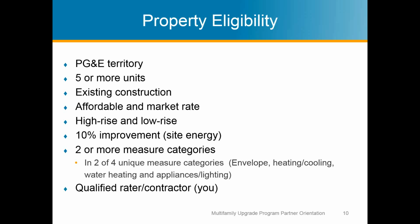I already mentioned the 10% improvement. We measure that improvement based on site energy. That's something that you can determine from the energy model, and it's produced automatically in the energy modeling process. So you'll be able to tell once you've modeled your building whether it qualifies at 10% or if it's coming in at a greater percent improvement.